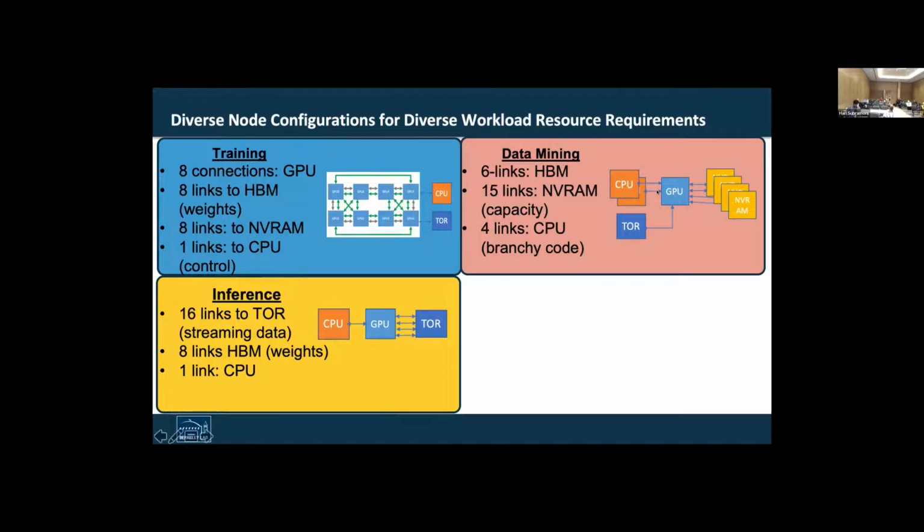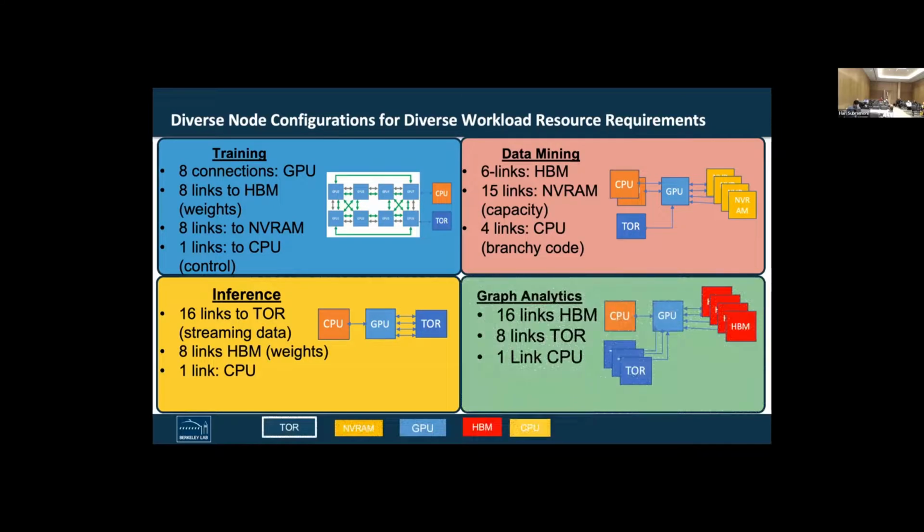Data mining, they have tons and tons of NVRAM, basically S3 co-located in the same rack with the compute units. And for graph analytics, we need a ton of HBM and really fast system-wide random access. These end up being separate clusters, and if you underutilize one of those clusters, then it's just wasted resources. You bought it, so it's capital cost. It's sitting idling on the floor, so it's ongoing costs for the power.